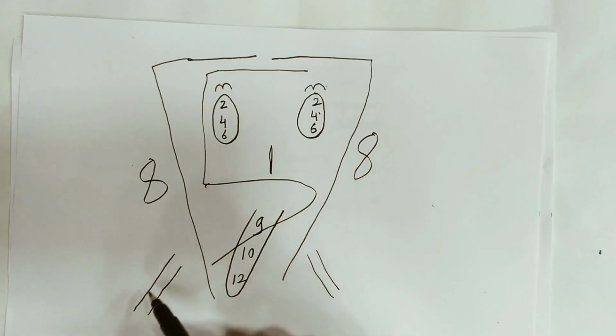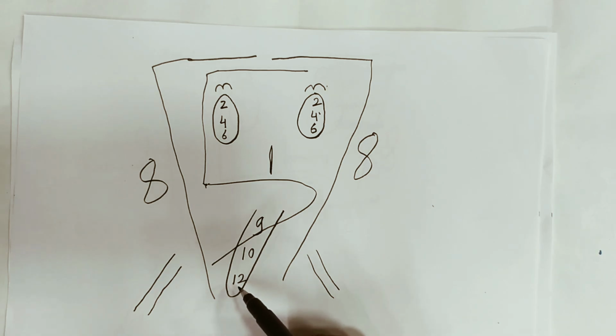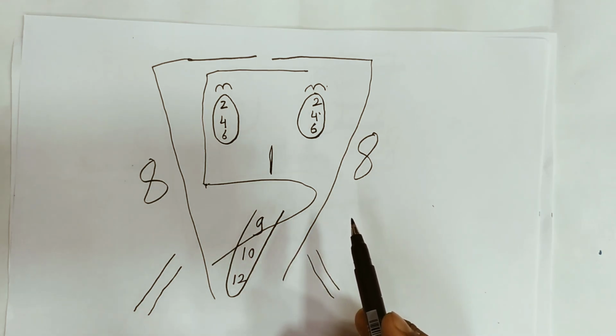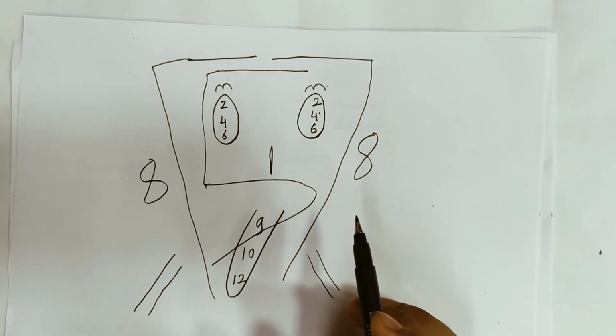The 11th nerve, here it is, that is the spinal accessory nerve, which helps in the movement of the head. Okay. Then the 12th nerve is the hypoglossal nerve, which controls the muscles of the tongue. So this way we can remember all the 12 nerves very easily.